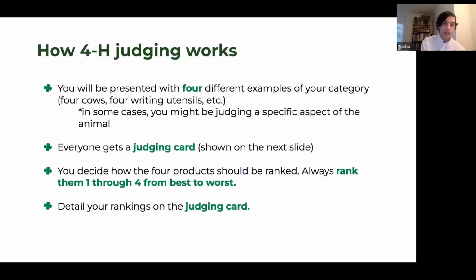We kind of already talked about this, but how 4-H judging works is you'll be presented with four, and it's always four different examples of your category. So four cows, four writing utensils, four dishes of food, four birdhouses, like I said. In some cases you might be judging a specific aspect of the animal. So when I said four cows, it's not just going to be four cows, but they're going to specify what the cows would be used for. So for example, if we say four dairy cows, you have to judge which one would be the best, would produce the most milk.